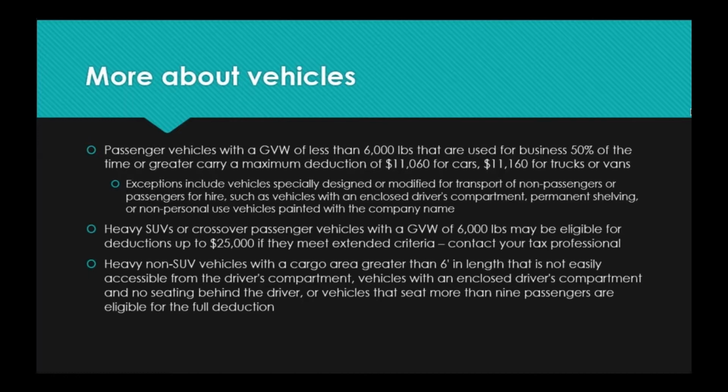Now, passenger vehicles may still be eligible for a partial deduction. So, passenger vehicles that are used for business 50% of the time or greater carry a maximum deduction of $11,060 for cars and $11,160 for trucks or vans. So if you have a company car, or if you purchased a company car, you can deduct up to that $11,000. Not the full price of the car unless you paid less than that. Talk to your tax professional because the portion of time that it is being used for business comes into play again.